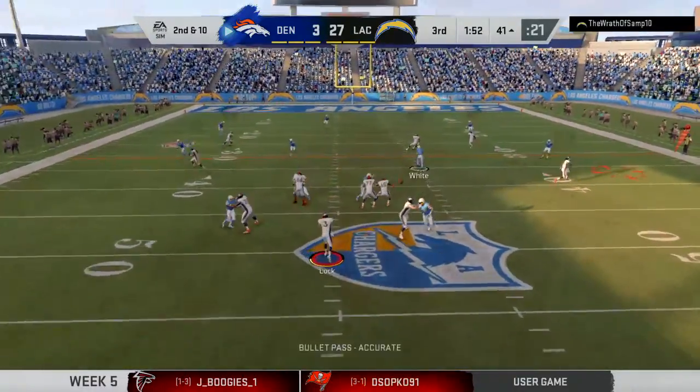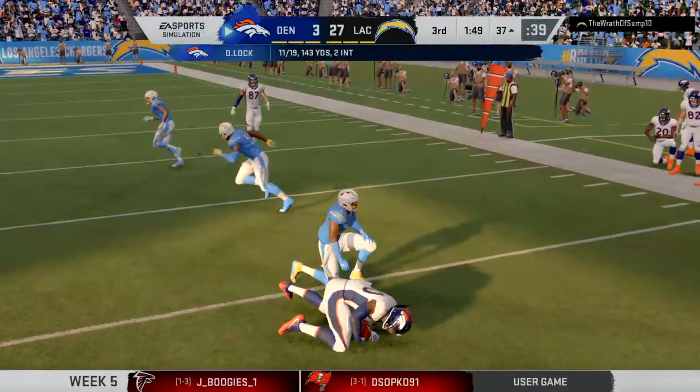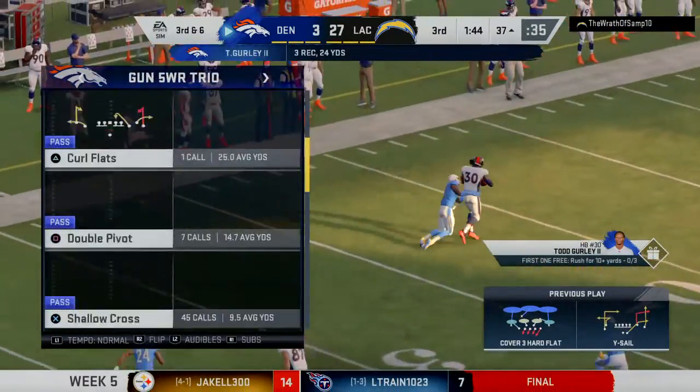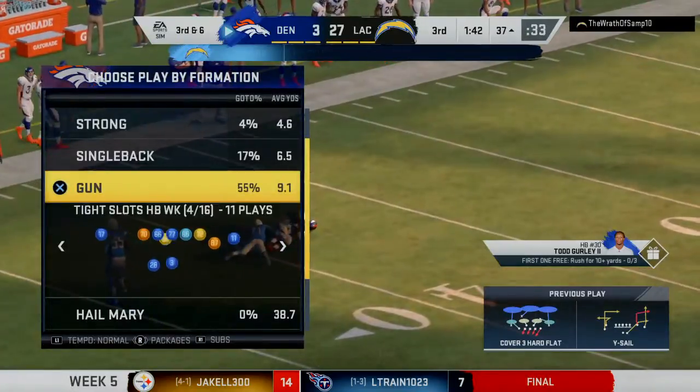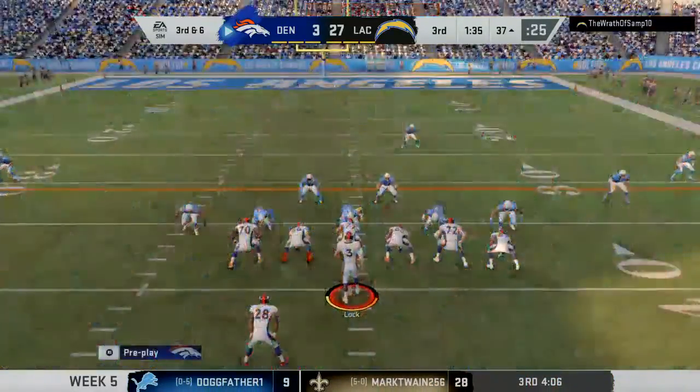Looking to throw on 2nd down. Lock. He's going to dump it off to Gurley. And he'll get it down on the play to the 37. I know most of the time when the ball's in the air, you're thinking wide receiver, tight end, but running backs, they can be a big part of any passing offense nowadays.